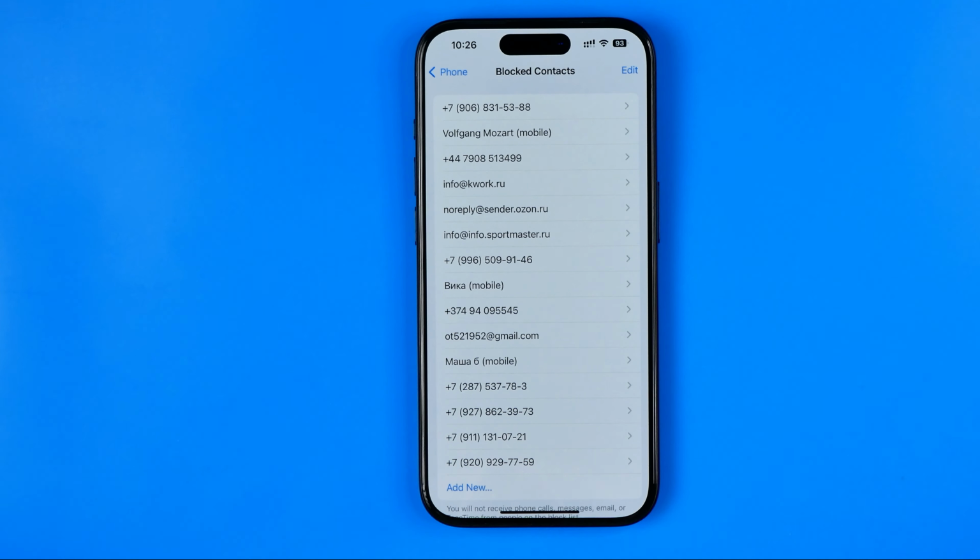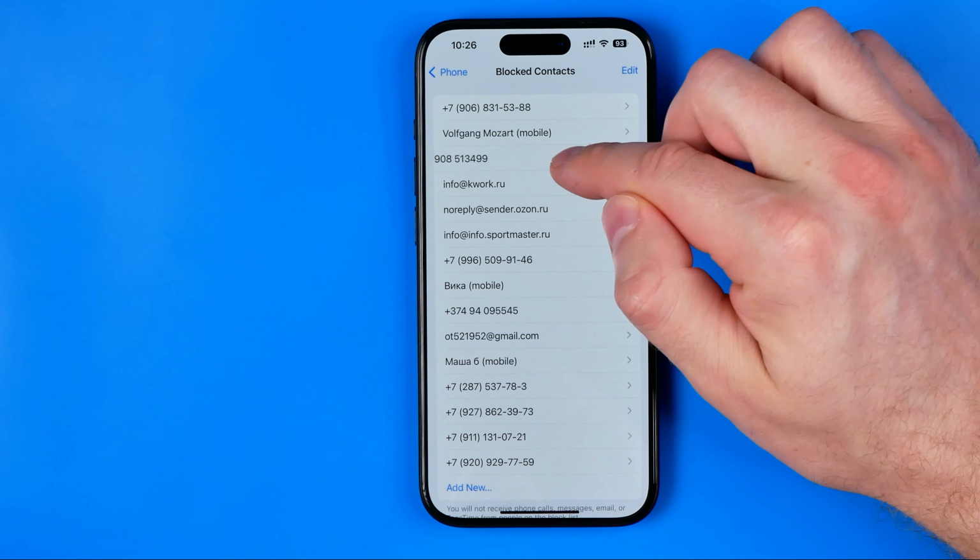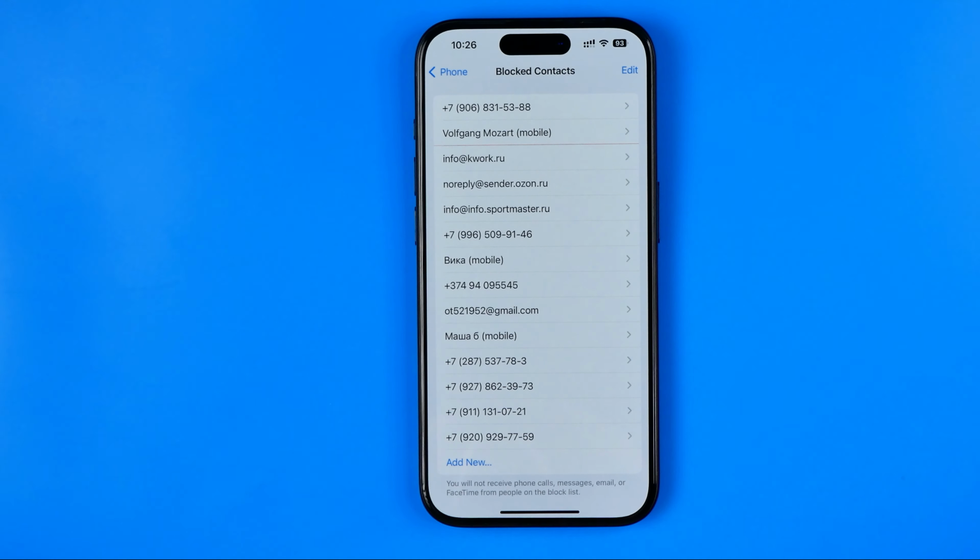Maybe you've added them to that list, and if you've done that, you just need to remove that user from here. Just swipe to the left and then hit unblock. Basically guys, these are all the solutions how you can easily fix that issue.